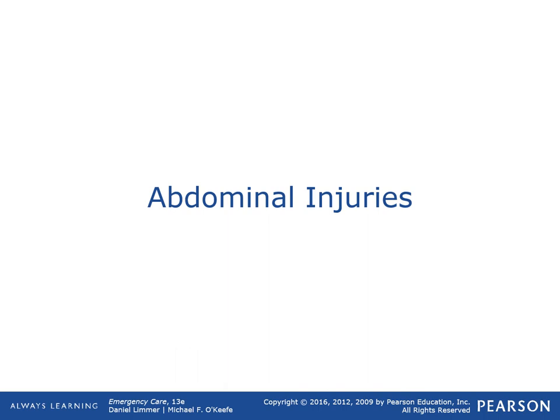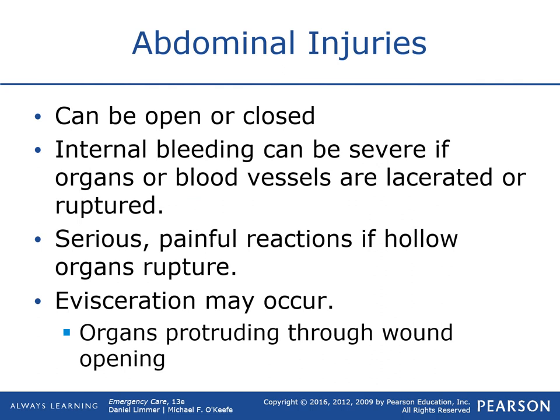So now we're going to move on into abdominal injuries. Just like the chest, abdominal injuries can either be open or closed. The big thing that we worry about with abdominal injuries is internal bleeding. If you rupture or lacerate an organ or blood vessel in your abdomen, you can have significant amounts of bleeding.